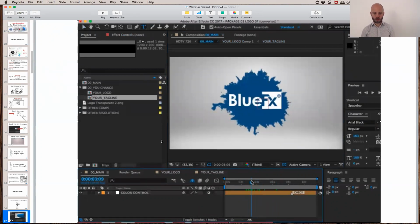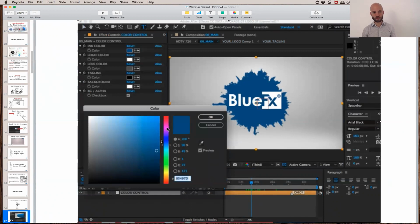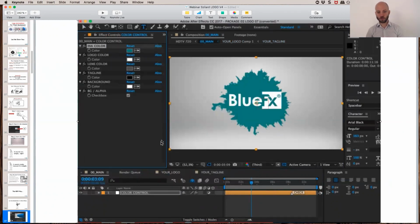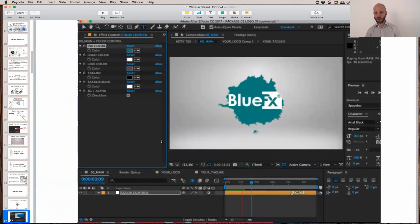Okay, so this is something like an ink splatter here, and I think it looks really, really cool. And you know what? You can change the colors even of that ink splatter instantly. It's not like you have to mess around with layers. No, we made everything so simple that it's super simple here. We're gonna keep the logo now on white.